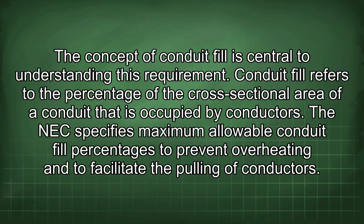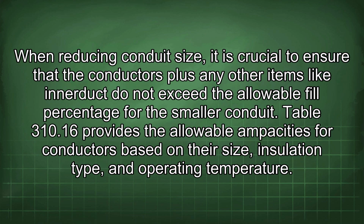The concept of conduit fill is central to understanding this requirement. Conduit fill refers to the percentage of the cross-sectional area of a conduit that is occupied by conductors. The NEC specifies maximum allowable conduit fill percentages to prevent overheating and to facilitate the pulling of conductors. When reducing conduit size, it is crucial to ensure that the conductors plus any other items like inner duct do not exceed the allowable fill percentage for the smaller conduit.